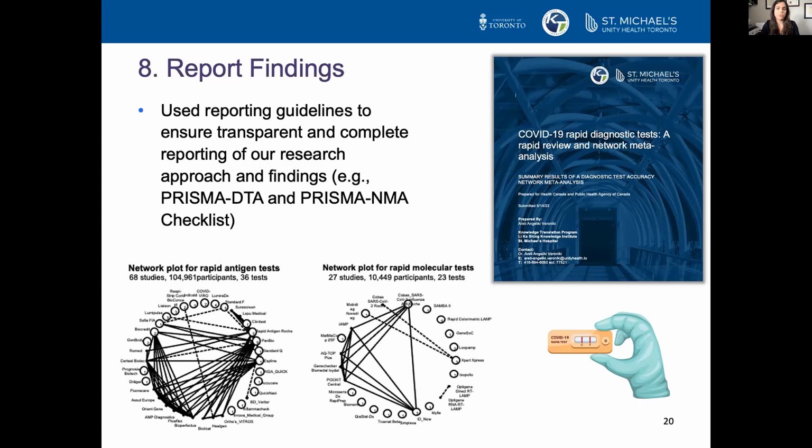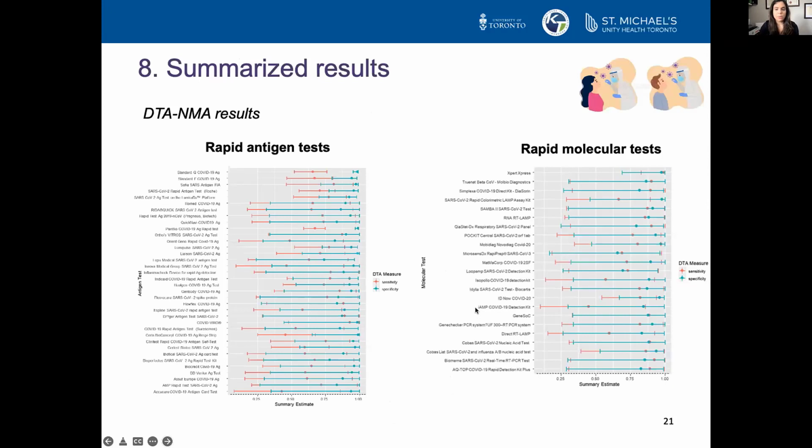As you can see in these networks, we included evaluations of 36 different rapid antigen tests. These were informed by 68 studies and approximately 100,000 participants. And the second network includes 23 rapid molecular tests informed by 27 studies and approximately 10,000 participants. So using the whole information, we performed a random effects DTA-NMA. Now, in network meta-analysis, we compared simultaneously all these index tests. So we borrowed strength from the included studies, and this can also increase precision in the estimates.